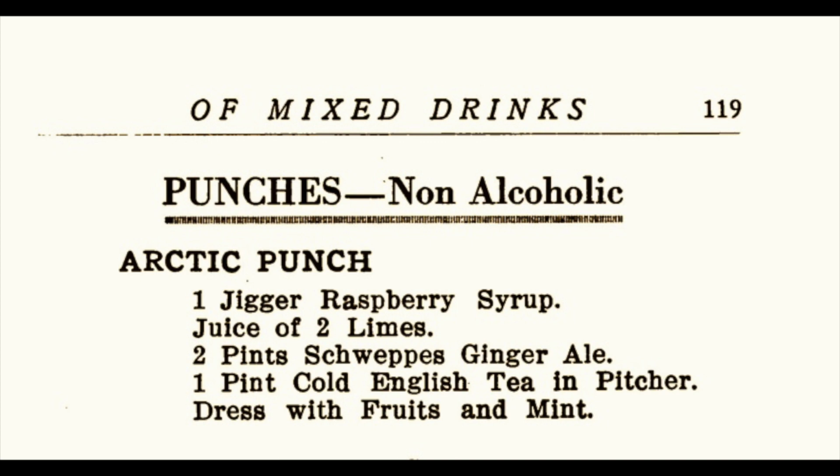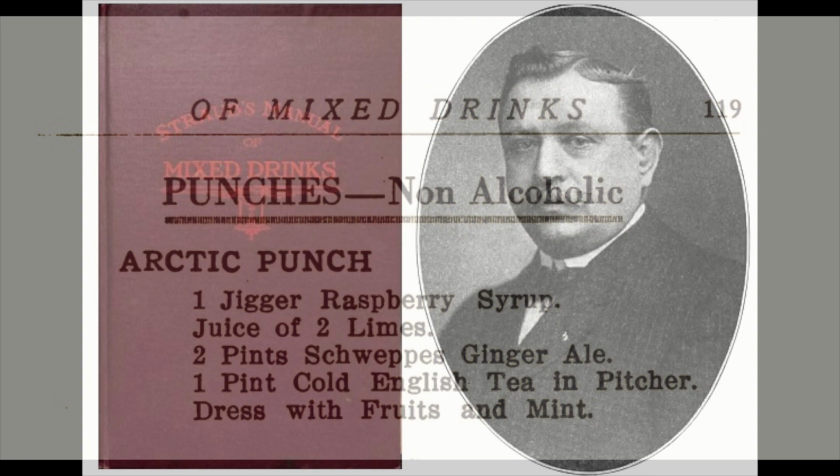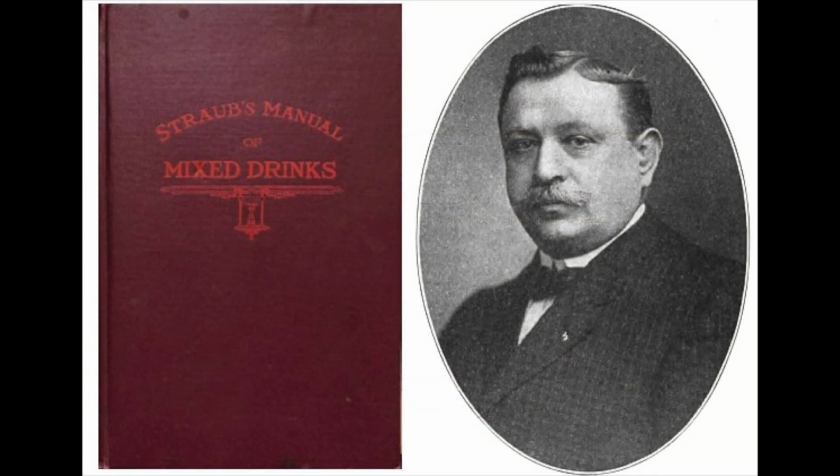Now, I must say, I was rather intrigued when I found this recipe, because I'd never heard of it before, and when I tried to do a little bit of research on it, the only cocktail I could find bearing the same name involved rum, hot water, and pineapple juice, which would be a very different drink. I'm not sure where Straub's recipe came from.